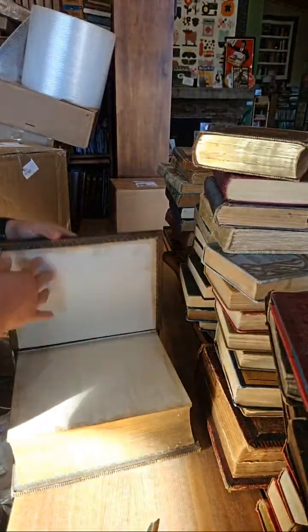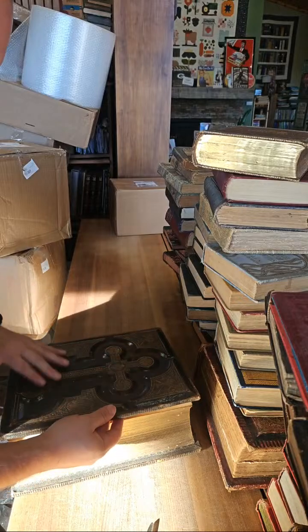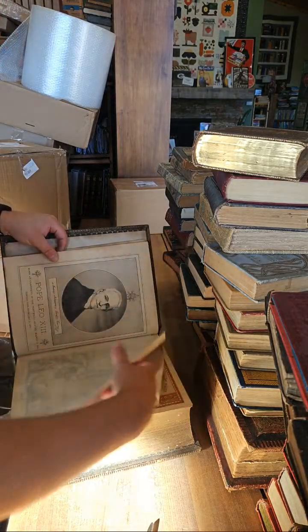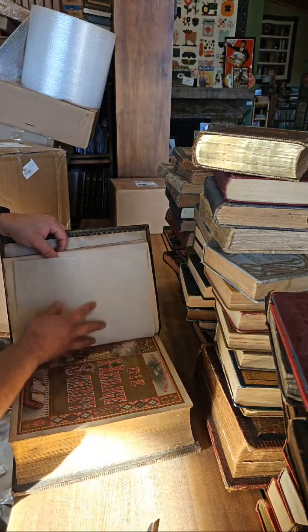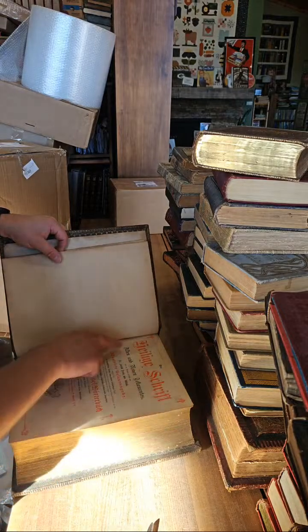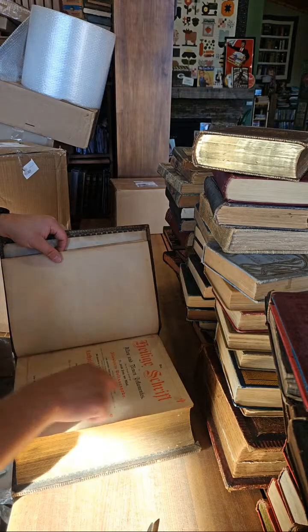Open this one up. This one's actually pretty nice. I mean, there's plenty of wear to the covers, but the hinges are solid. That's kind of the biggest condition issue I find with these. By Heilig Schrift, or however you say that, Old and New Testament, Catholic Bible.